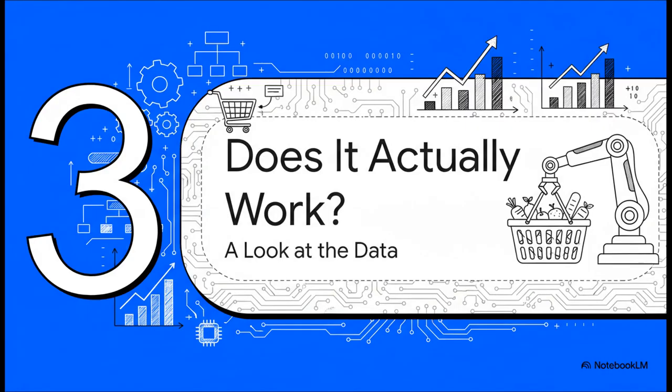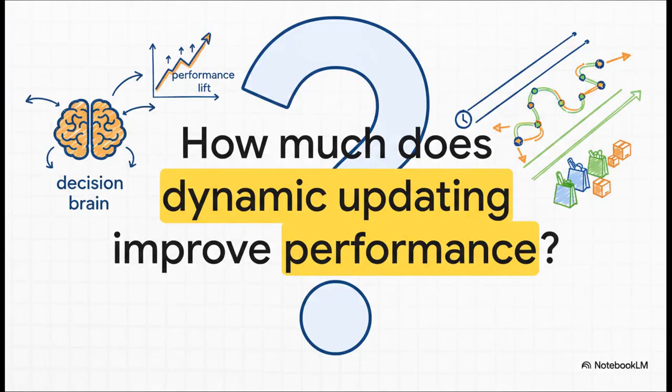So it's a really cool concept, for sure, but is it just a clever theory, or does it actually work in practice? Okay, let's get to the numbers. The study ran a whole bunch of experiments to see if this model really delivers. Because at the end of the day, the numbers have to make sense. So, here's the first big question. How much does that fancy, adaptive decision brain really matter?